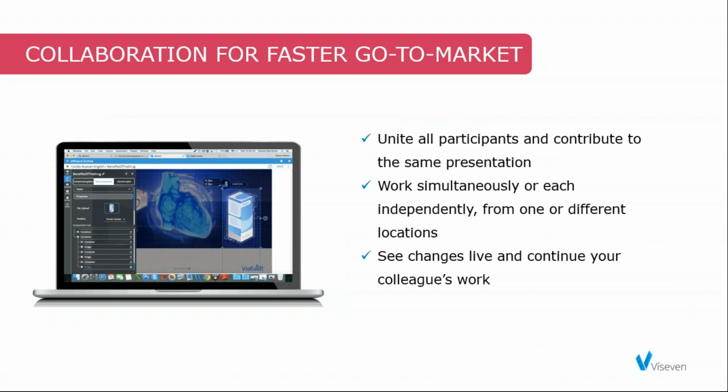eWIZARD gives you a possibility for unique collaborating and co-creating capabilities in one working place. Unite all participants and contribute to the same presentation. Work simultaneously or each independently from one or different locations. See changes live and continue your colleagues' work.